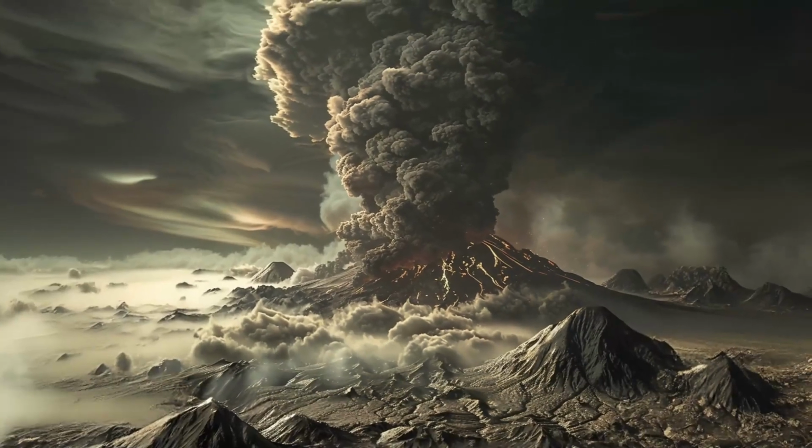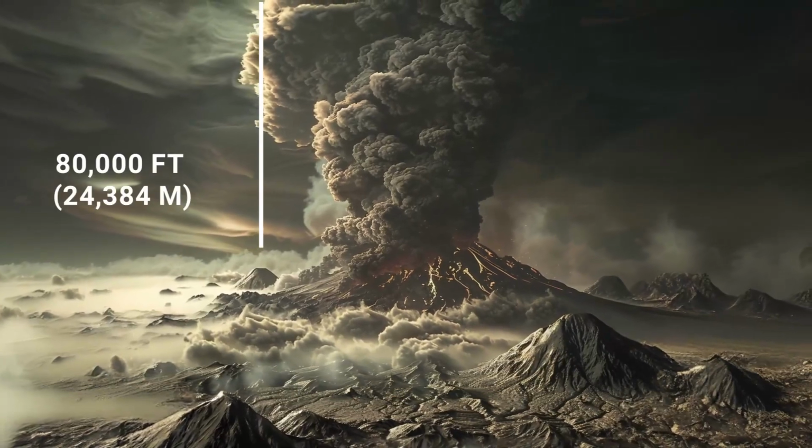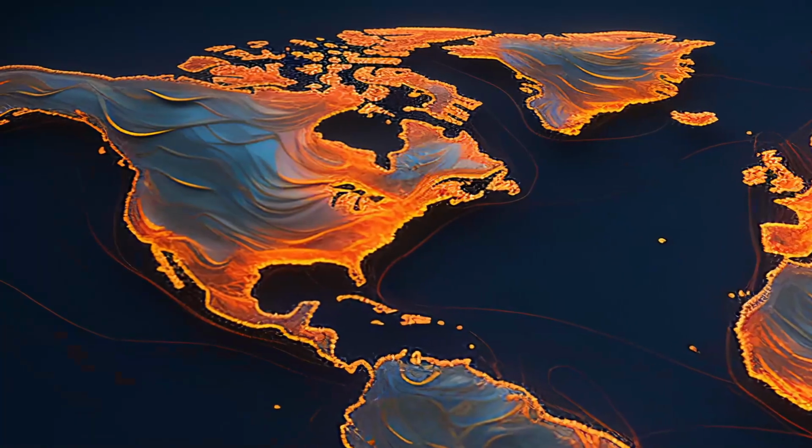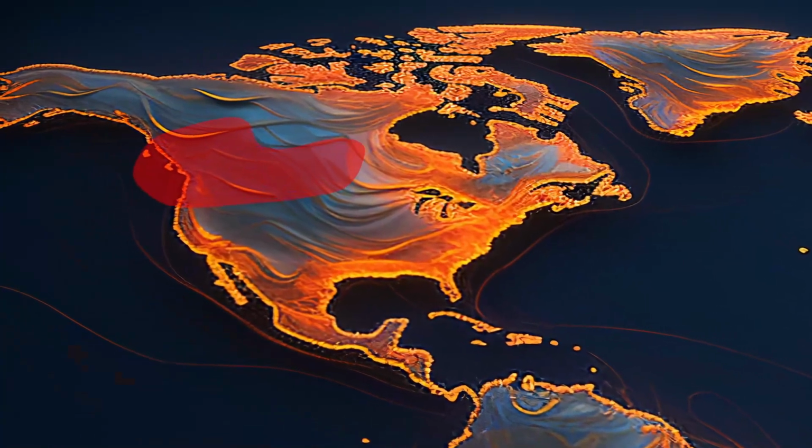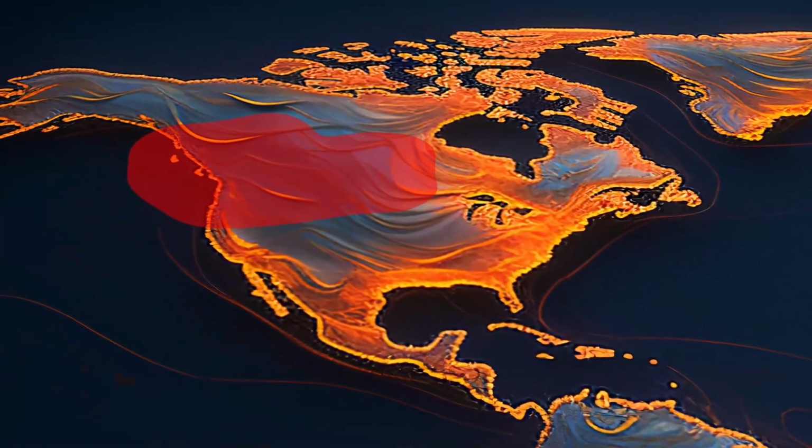The eruption column went 80,000 feet into the atmosphere and spread ash over 11 U.S. states and several Canadian provinces. The last Yellowstone eruption was 1,000 times greater than that.